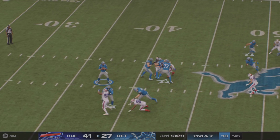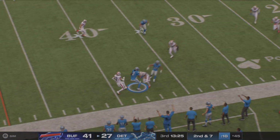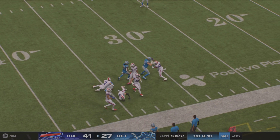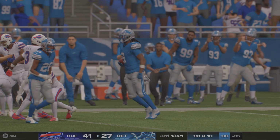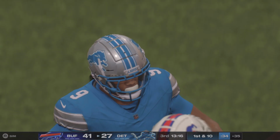Now it's gone. It's Williams on the catch. And he's going to get this down to the 35-yard line. Just his 2nd catch of the game so far. This one moves the chains.